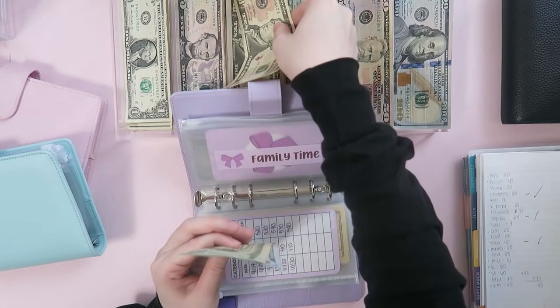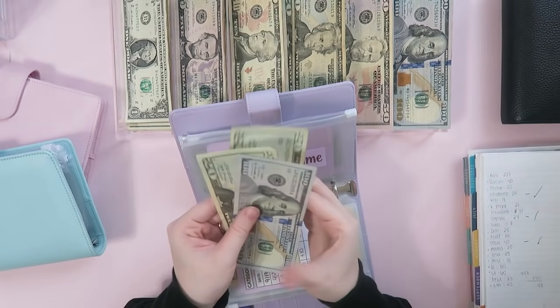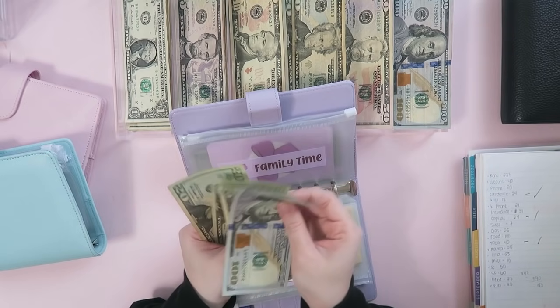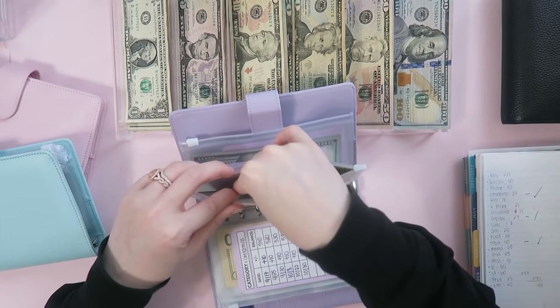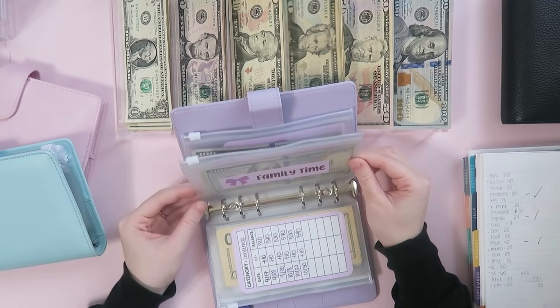I'm going to take out the 20 again, the 10, and switch it out with the 20. Okay, so family time has 1, 20, 40, and 60 for that. And I do plan to do some holiday activities. Maybe 1, maybe 2, not too much.